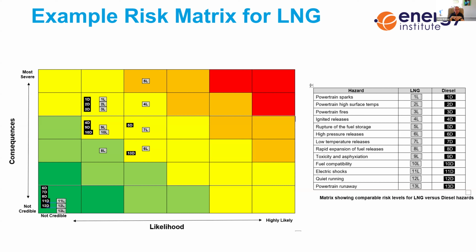Then in the risk matrix, if you look at item 13L, which is powertrain runaway, you'll see that it's in the bottom left-hand corner in the green section, because it's highly unlikely and the consequences are very low. But 13D, as we mentioned earlier, is moving up at about 45 degrees into the yellow section. So we've put all of those various things together into a risk matrix, which is slightly easier to view.